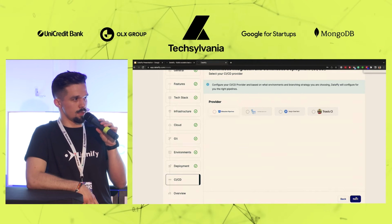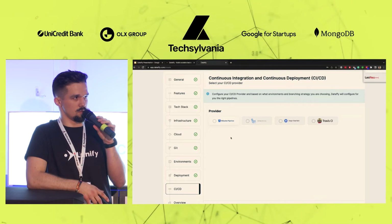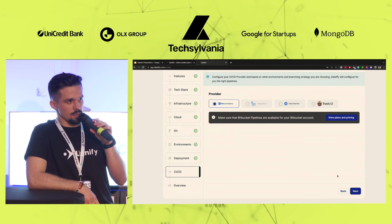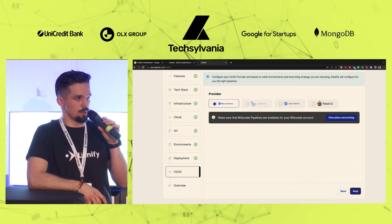Let's go on to the next step. And we can select the CI/CD provider we want to use. Since we already selected Bitbucket, the easiest choice is to go with Bitbucket Pipelines. And here we need to make sure that we have Bitbucket Pipelines enabled for our Bitbucket plan. Otherwise, it won't enable them, but it will still work.